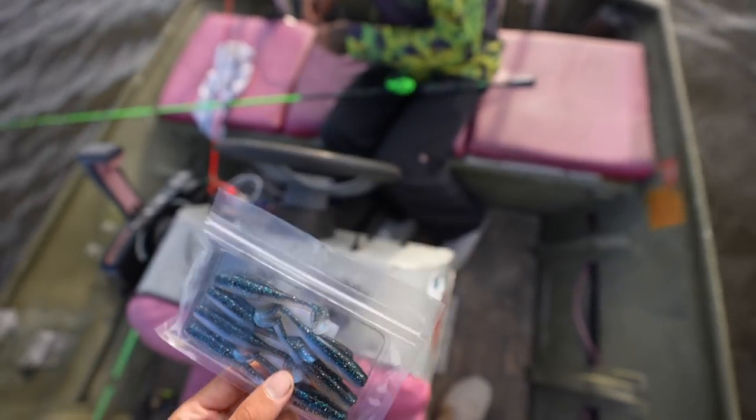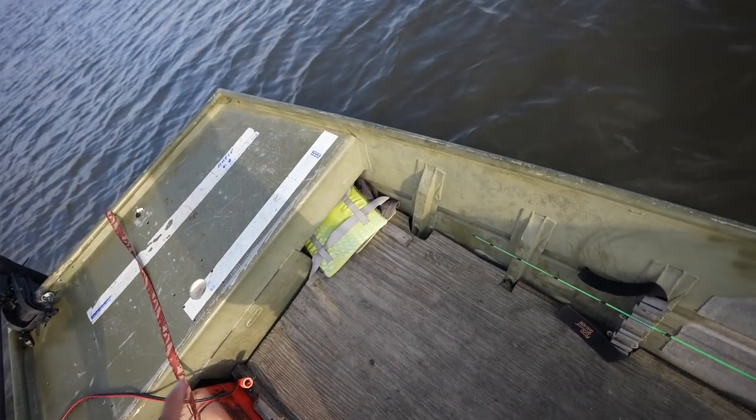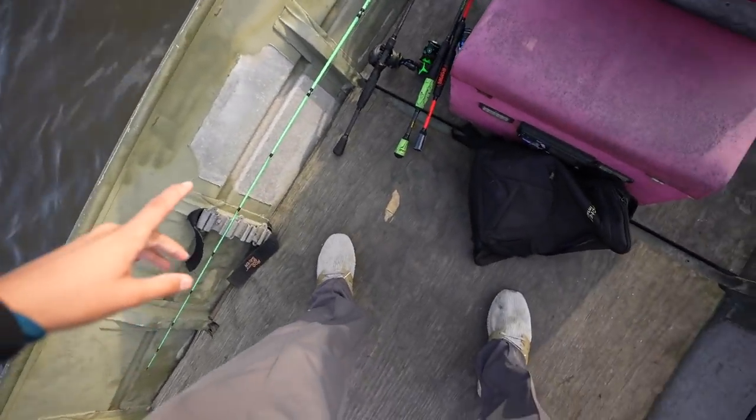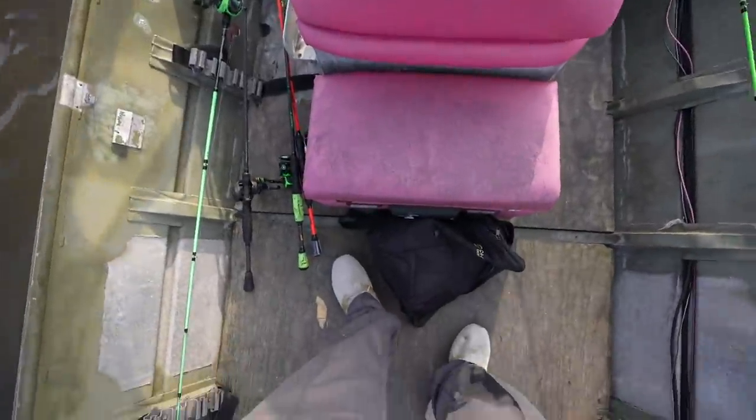Oh, really? We're gonna get rigged up here. I brought probably more rods than I need to. So I guess the goal for the day is catch some fish and also try not to fall out. This boat, I gotta get my sea legs, my bayou legs.